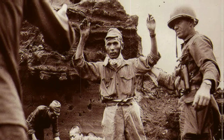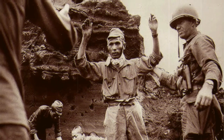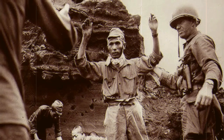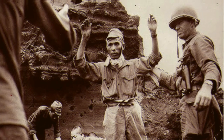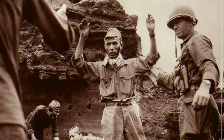This weapon would help shift momentum on the bloodiest beach in Marine Corps history, where more American blood soaked into volcanic sand than at any other battle in the Pacific theater. The path to that moment began with a problem that haunted every Marine rifle company in the Pacific, a problem written in the blood of Marines who died waiting for adequate fire support.